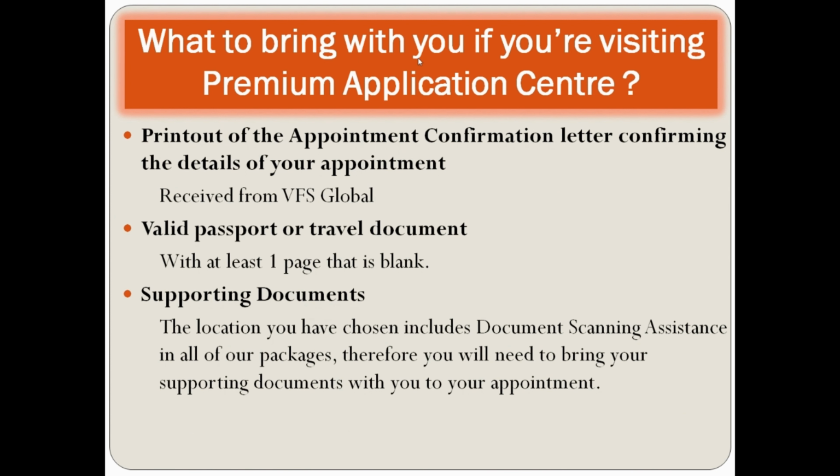Now let's discuss the premium application center. Print out of the application confirming letter. That's what you need, same as the previous one. Valid passport, travel documents, supporting documents. The location you have chosen includes document scanning service. So this is the place where you can go along with your documents and scan them, and you can submit them over there.